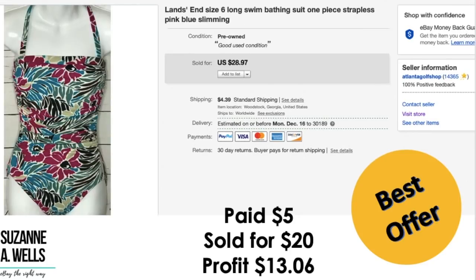Land's End swimsuit. I picked this one up because it was a long size, and Eddie Bauer and Land's End, and I think LL Bean, and probably other companies too, but those are the three I look for, offer tall and long sizes, and those do pretty well because there's just not that many of them out there.